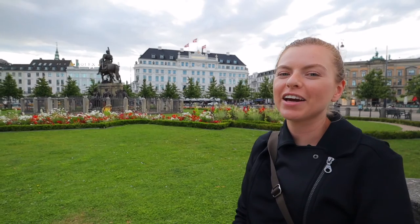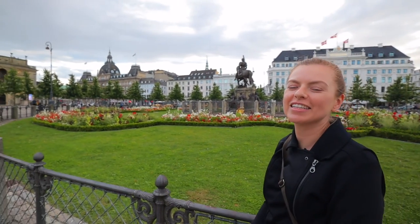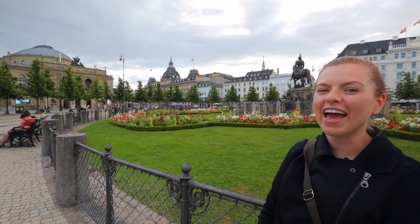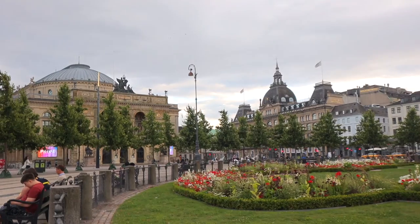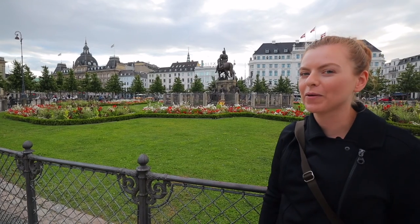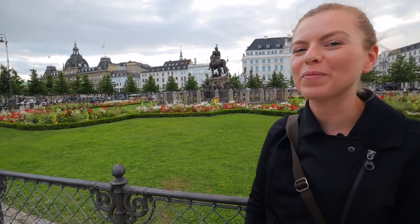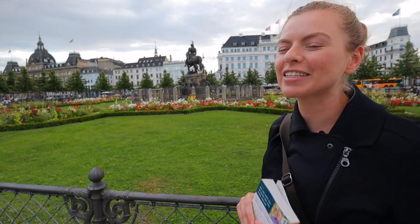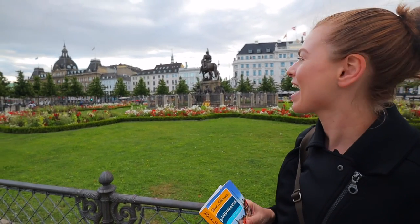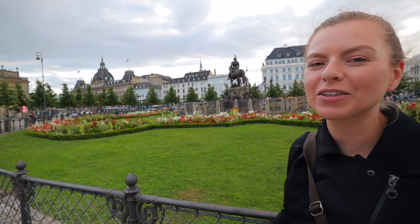So right near the harbor is quite a beautiful sight to see. It is the King's New Square, and there are lots of very fancy buildings and department stores around here. We won't be going to any of those because we're not that fancy of people, but it's still really breathtaking to see all the fancy buildings, the beautiful gardens, and just a nice place to sit for a little bit and, you know, enjoy the sights of Copenhagen.